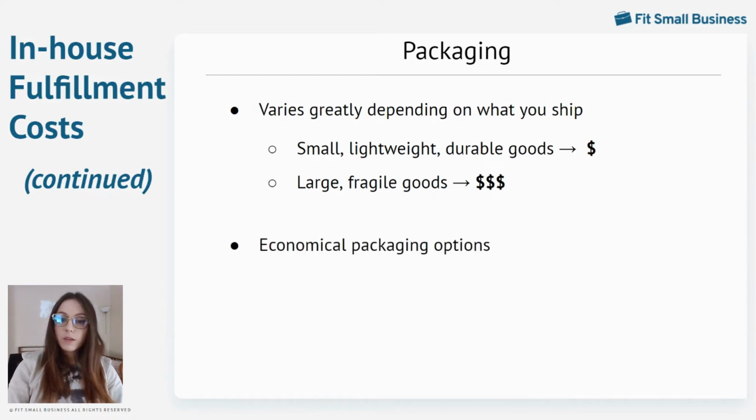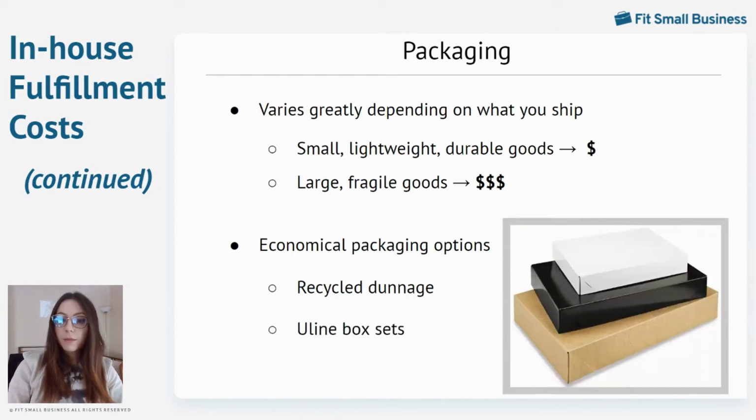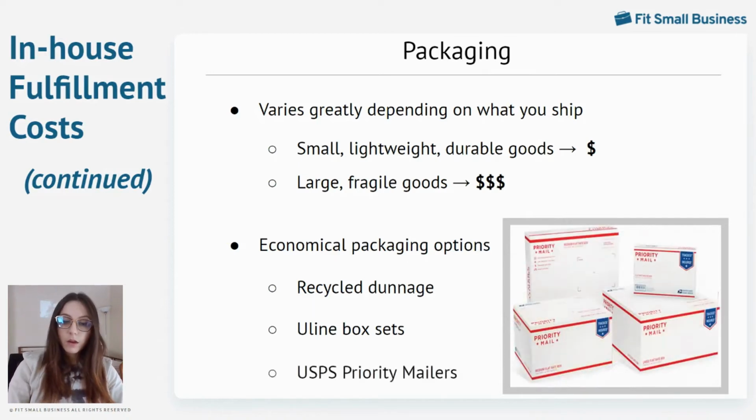For in house methods, there are some cost effective packaging materials that you can use, such as newspaper or other recycled materials for dunnage, which also functions as an eco friendly option. Buying boxes from Uline is a great way to get them pretty cheaply, and they sell package sets that include various sizes of boxes. Alternatively, USPS provides free boxes for priority mail shipments, which is a cost effective method for shipping packages under 2 pounds.